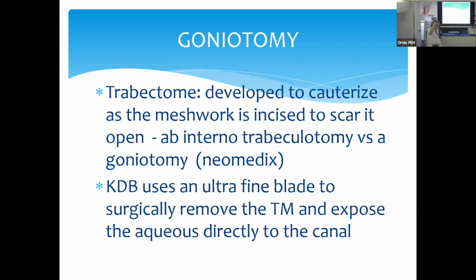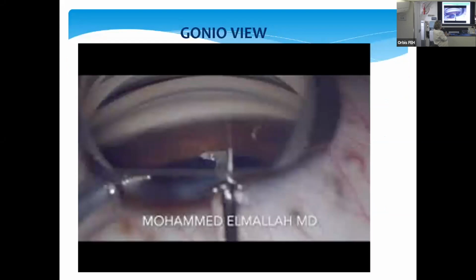And then somebody got the eureka that maybe this will work in people, right? We can do a nice smooth goniotomy, and the edges are so smooth it won't scar down. We won't have those little tissue leaflets, and we can get a goniotomy to work in adults. So thus came the KDB into our marketplace, right?